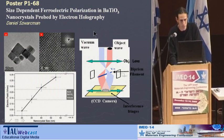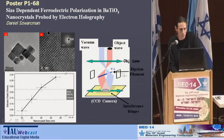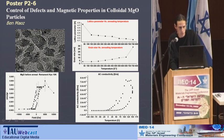And, well, I also have advertisements for some posters. Actually, I didn't realize that this poster will be already gone when I speak, but still, work by Daniel Schwarzman from our group on nanoscale ferroelectricity using electron holography done in a TEM, which discovered interesting size effects in this property. But unfortunately, this poster is already gone. Another poster that will be posted in the coming poster session, and I strongly recommend your attention to this poster, is by Ben Maoz on colloidal magnesium oxide nanocrystals and nanosheets with very interesting dielectric and magnetic properties.